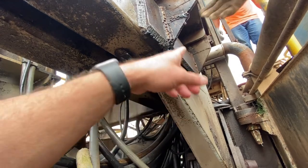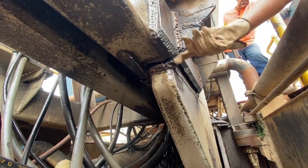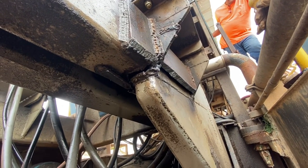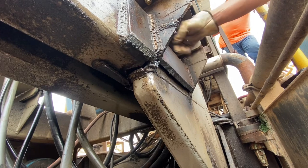That? But it's cracking right behind this damn gusset right here. That's what's aggravating. It's going right up behind this gusset. Yeah. Straight up. So to fix that, this plate, you got to get rid of that plate. That plate's going to come out of there.